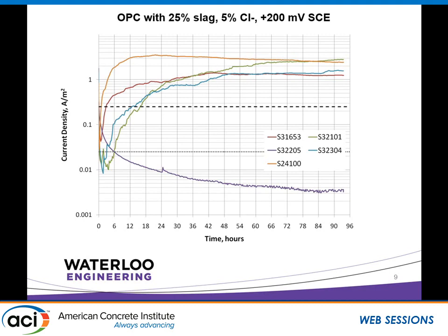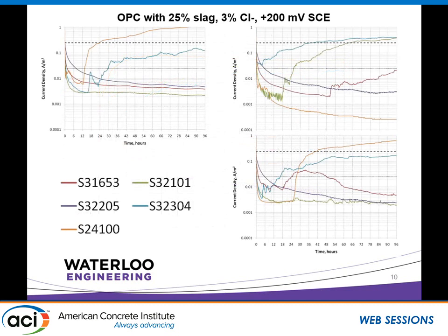level. So the next slide is showing ones with exactly the same mix up here, except that it's got 3% chloride instead of 5%. And these are the 3 different quote-unquote replicas. And you can see they're all over the place. If you look at this orangey coloured one here, which is the XM28 or S24100, it's got the highest one here, it's got the lowest one here, and it's the highest one here.